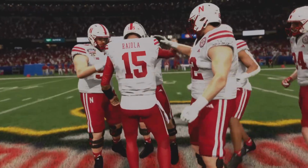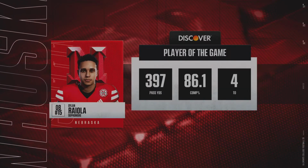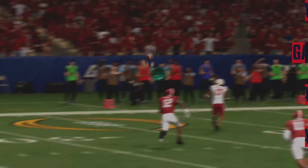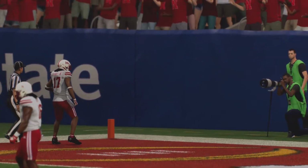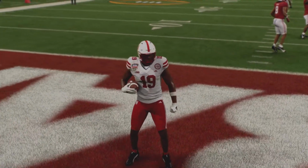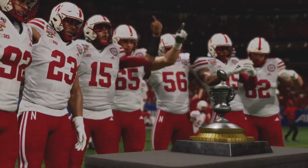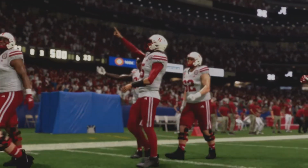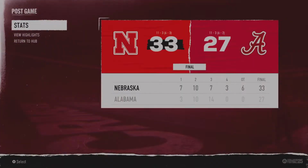Nebraska is advancing on the upset, as Bama goes into the conference, or the finals now, semifinals, I'd say. Final four. As Alabama is eliminated.